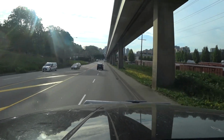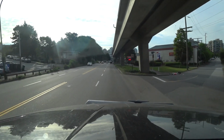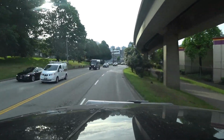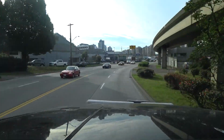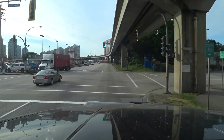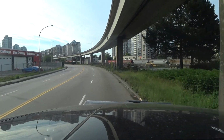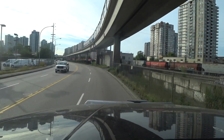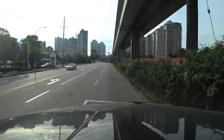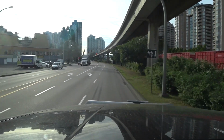Not to run over the bungee, but I ran over it. The danger of running over a bungee is it's got metal hooks on both ends. They do go through tires. See why the speed limit's 50. 50 feels pretty quick. There's another SkyTrain. I see a red light, but I see a green light too.